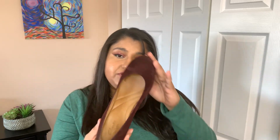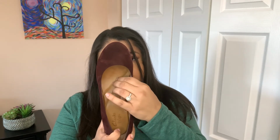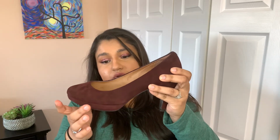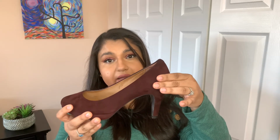The other thing I really like about Clarks is if you look in the footbed, it's kind of padded, so it's soft and cushiony in here, and it also has arch support built in right here. So another attribute that I really like about Clarks. The other thing I like about this heel is on the forefoot aspect, they have a little platform built in, so it kind of brings your forefoot up a little bit closer to where your rear foot is. So it helps kind of balance out your foot as well. And I think these are just super cute.